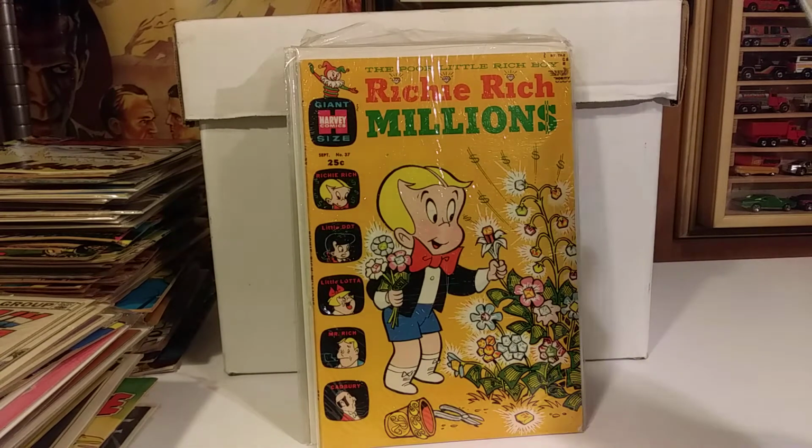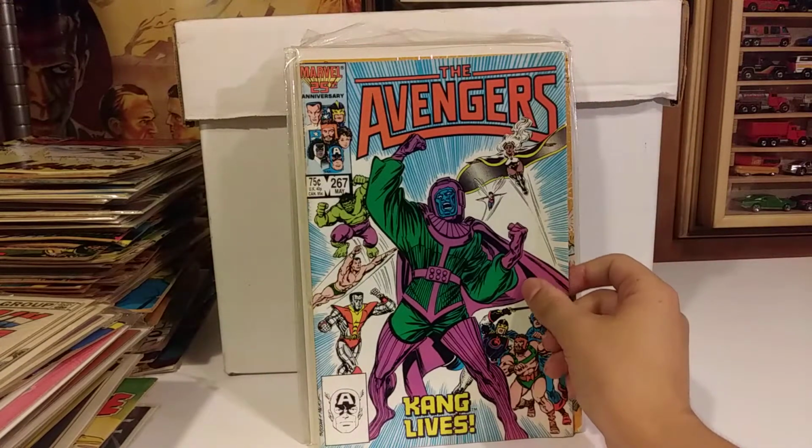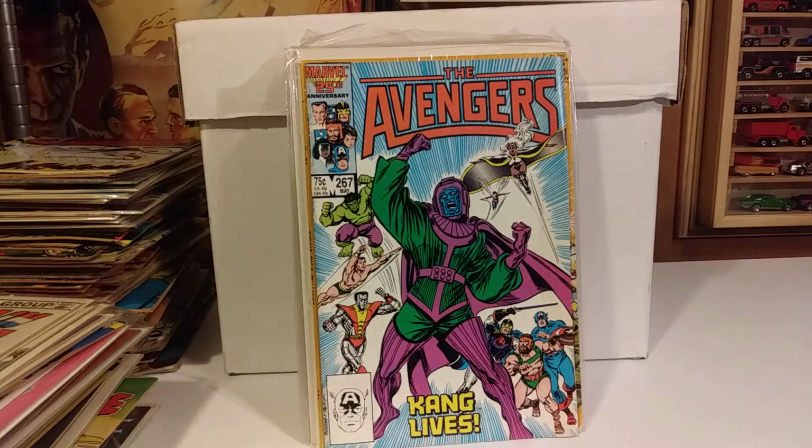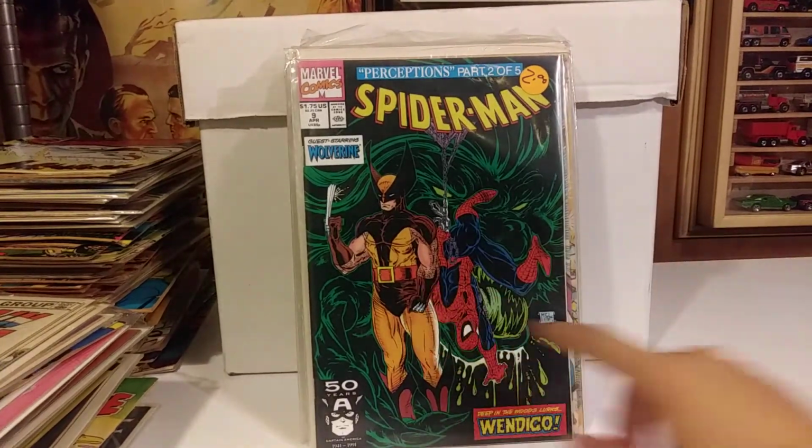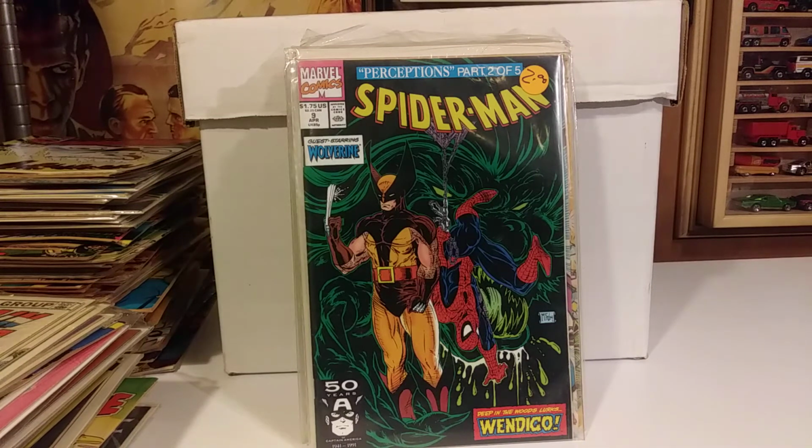Here's more of a spec book here. Avengers, Kang Lives. What do you guys think? Is Kang the Conqueror going to be the next tier 1 villain in the Marvel Cinematic Universe? I'm pretty sure that's McFarlane art, and yeah, it looks like it is, and that's a very cool book.